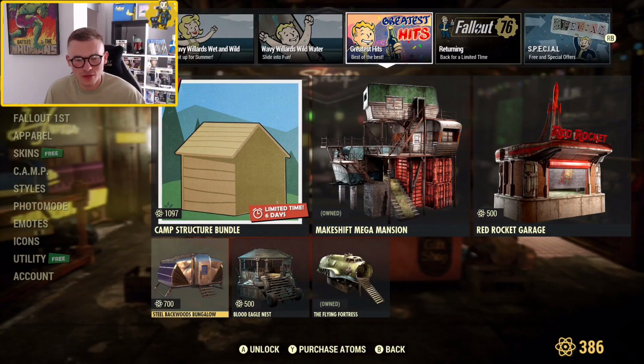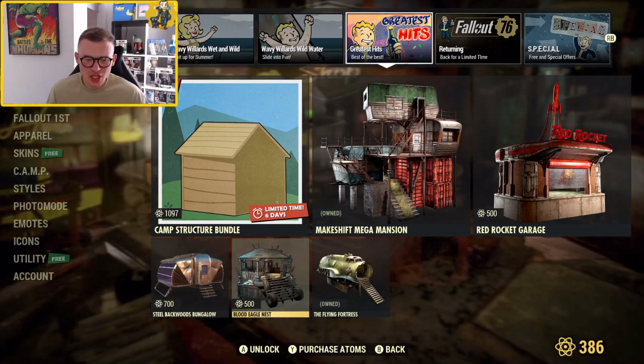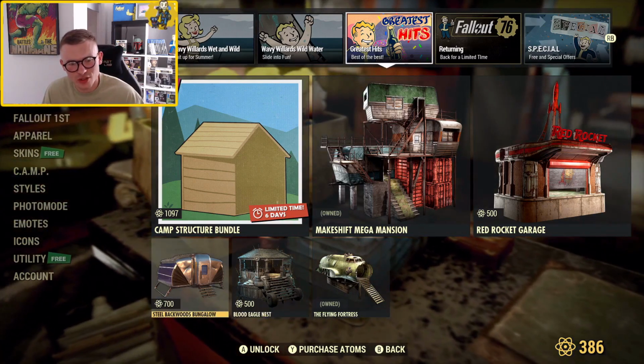The Bungalow one, 700 Atoms. I think them ones are crap. I really don't like them personally. I know a lot of people use them, but I struggle to make it fit in with a camp properly.